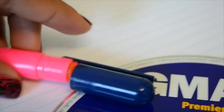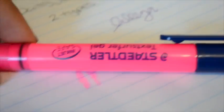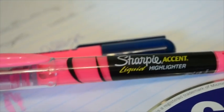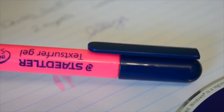The reason I got this highlighter in the first place, besides the fact that it looks so cool, is that in my tax act, which I showed you guys earlier, the pages are so thin. The papers are like rice paper thin, and the highlighters that I was using were these Sharpie accent ones, but they seep through the page because the page of the tax act is so thin. So I got this one because I could still highlight everything and it wouldn't seep through the page, and I thought that was really amazing.